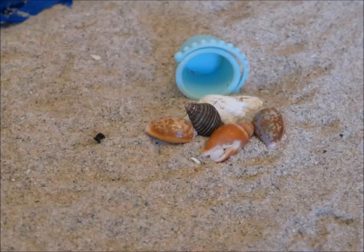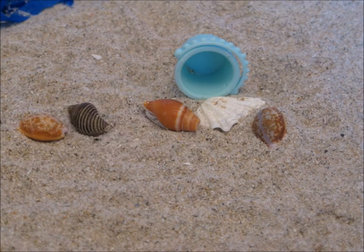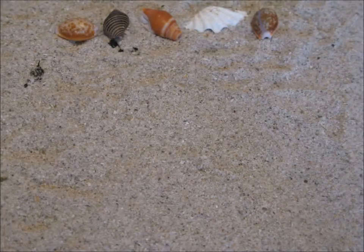There was a little brown spotty shell, a brown pointy shell, a light brown shell with white stripes, a white clam shell, and a shell with a purple stripe. Can you help him count?